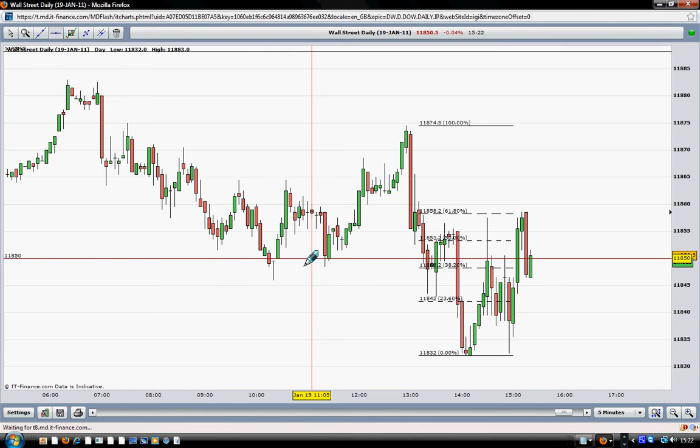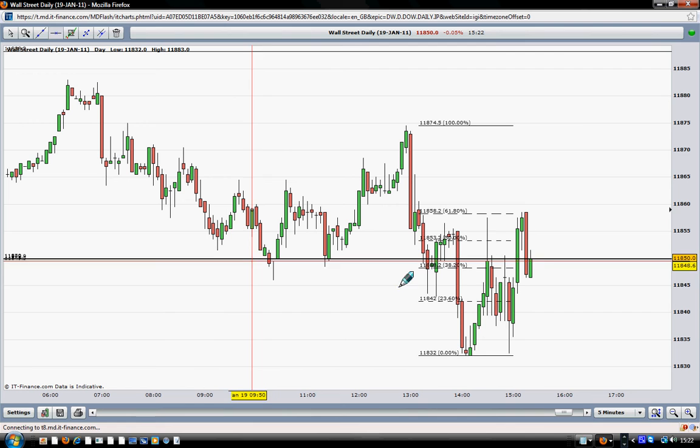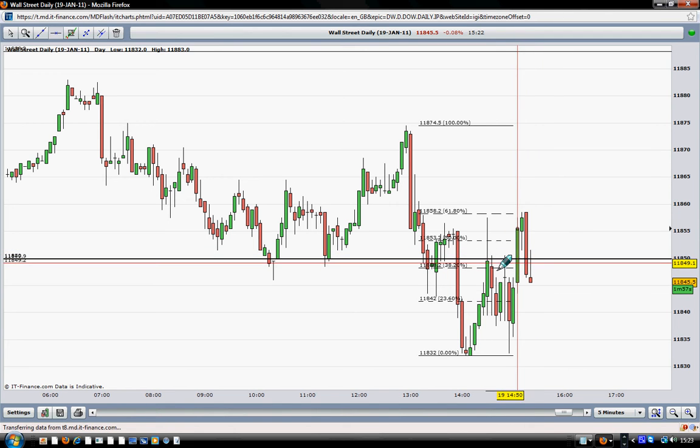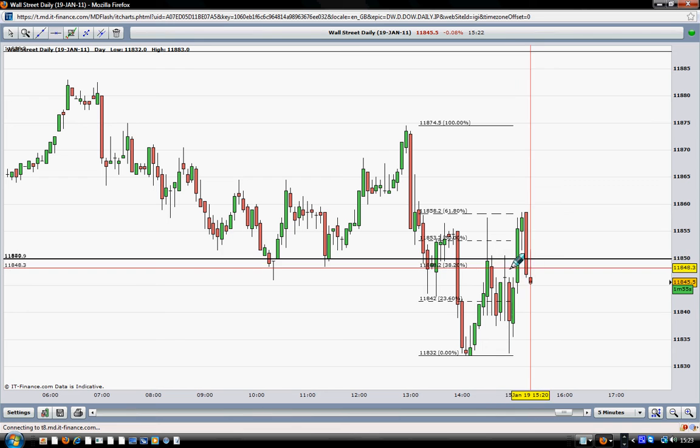I'll draw one horizontal line there. We watch that support level here, okay. You see some traders start selling at this level here, and if you want to sell, you can perfectly wait for this candle. It will be completed in the next minute, exactly in 1 minute, this candle will be completed.